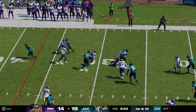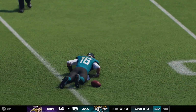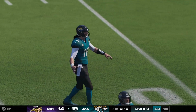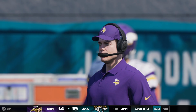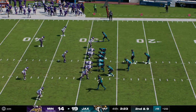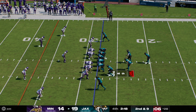Here's a designed run. And that one's going to be shut down quickly. A minimal gain. They went to the designed quarterback run, and there just wasn't a lot of space for the quarterback to operate. You can see him kind of waiting for some of the blocks to develop. Never transpired. Didn't get a whole lot going. Short game. Here's 2nd and 9.